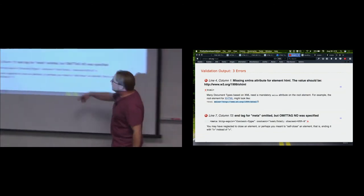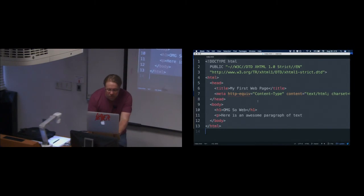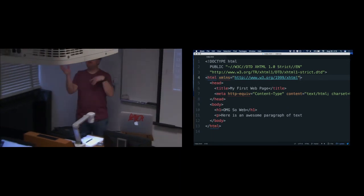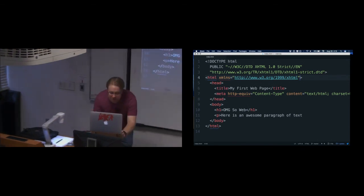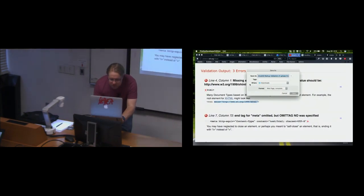So we have to add this XML namespace. And what this was supposed to do, it never really got off the ground like most things around XML, the idea was you could bring in multiple different XML vocabularies and they would all hold hands and sing Kumbaya, and we would change the world together. It never happened. But this was required for XHTML strict, was this little namespace tag here. Okay, so let's put that in.